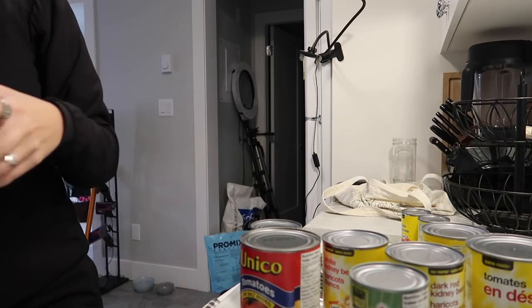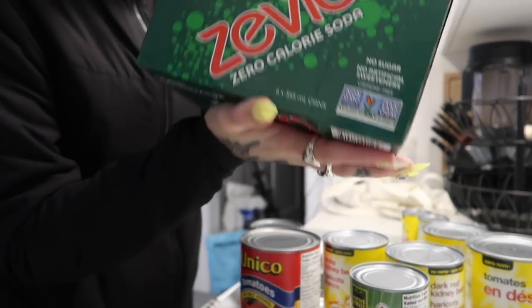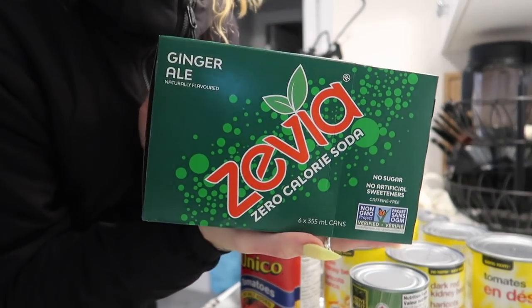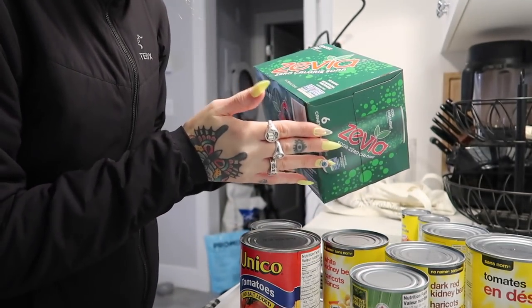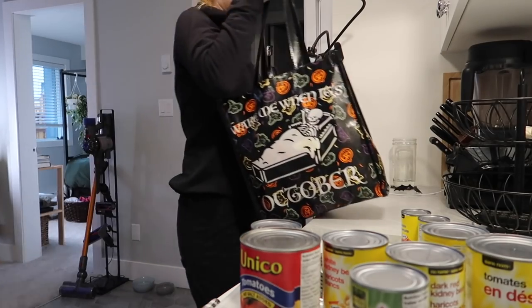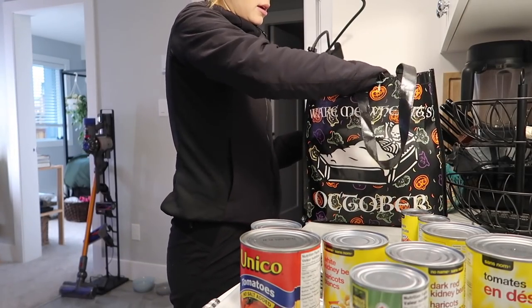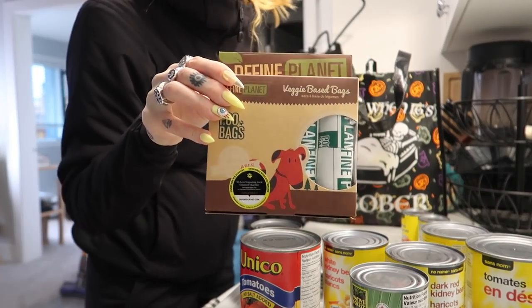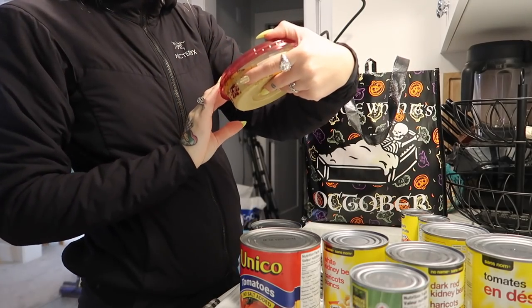I usually just try to grab extra of the canned stuff when I go so that I always have it on hand. Some Zevia. This is, where's the English? Is that English? Yes. This is my favorite drink lately. I'm obsessed. It's just like a healthier version of ginger ale. Okay, compostable dog poop bags.